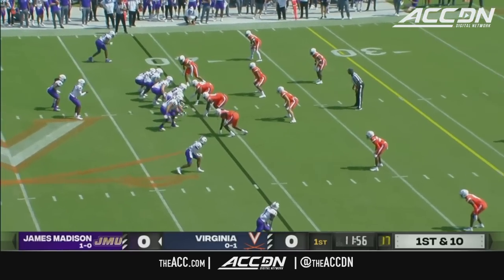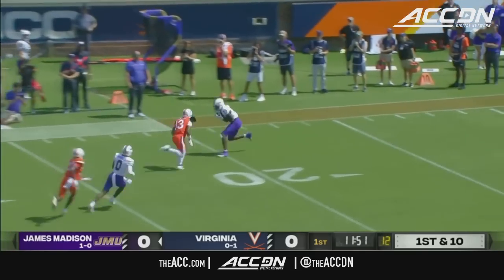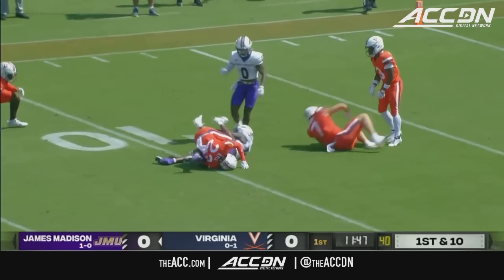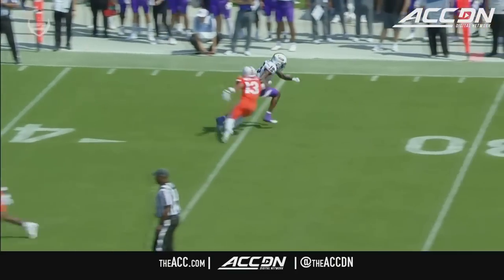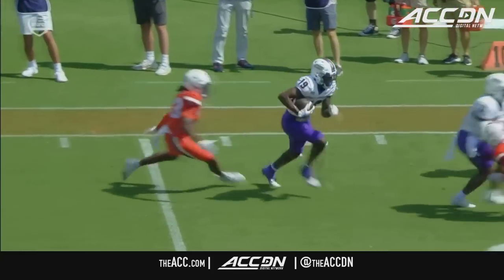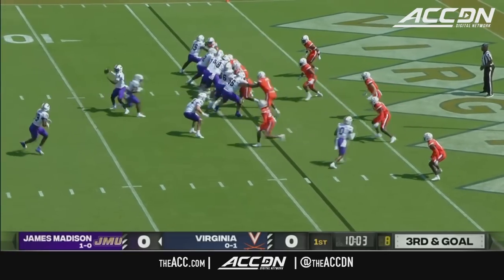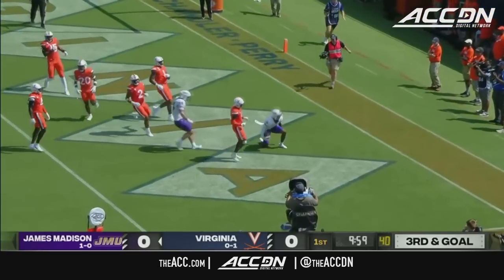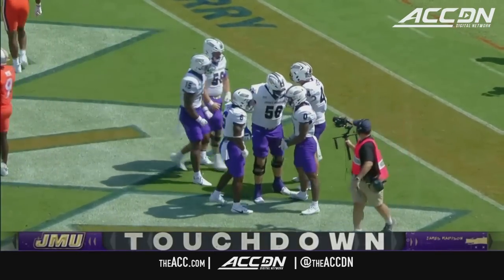Latrell Palmer in at running back. McLeod, the pump fake, he'll go the other way. Wide open, a big gainer for JMU. Into the red zone is Hudson. First down and goal for the Dukes. It's double moves on both sides, and Jordan McLeod does an excellent job of looking to the field to move the safety, but the double move. Hudson in motion, the backwards pass is there, he wants to throw it, that's a JMU touchdown. Hudson to Sproles, 6-0 Dukes.